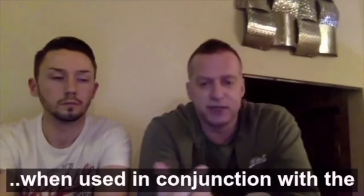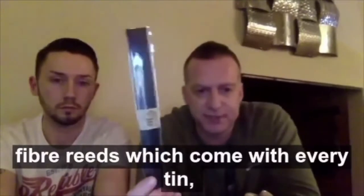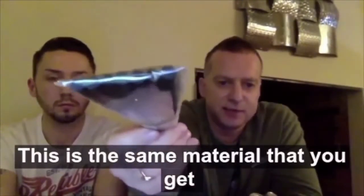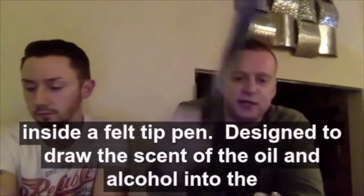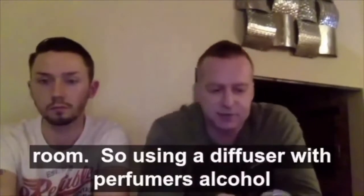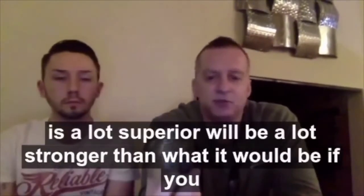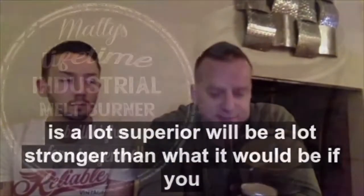And if you use that in conjunction with the fibre reeds, which come with every tin, this is the same material, you can probably just about see, that you get inside a felt tip pen. And that's designed to draw the scent up into the reed and then out into the room. So using a diffuser with perfumer's alcohol is a lot superior, it's a lot better, the scent will be a lot stronger than what it would be.